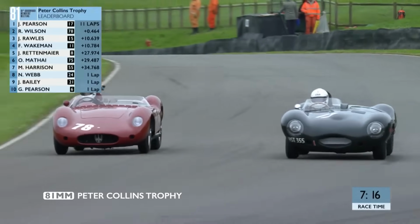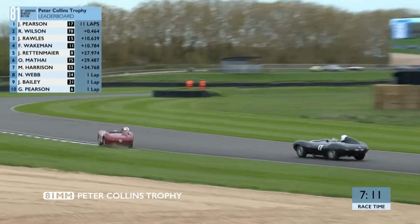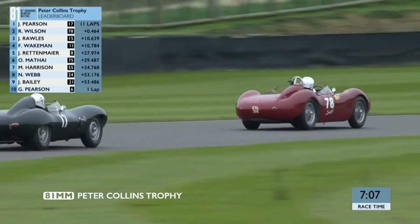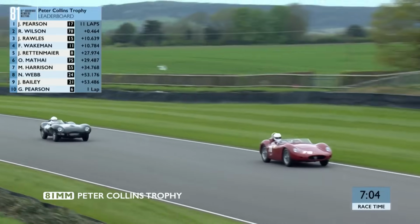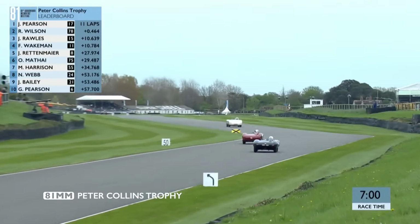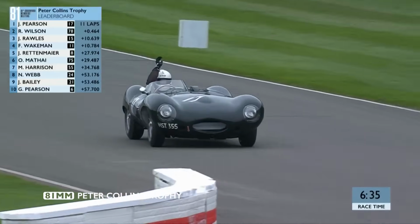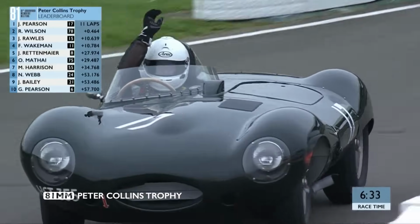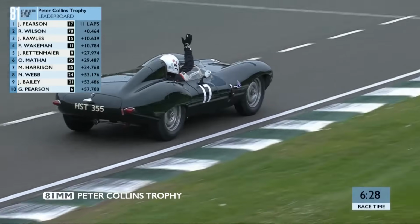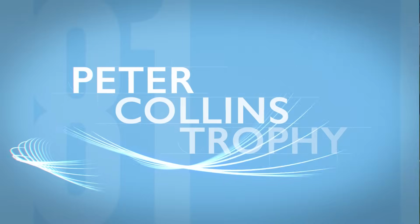And still the battle for the lead rages on down the inside. Late on the brakes for Wilson in the Maserati. He gets the move done, but did he get on the grass? He does. The rear end steps out. He holds it together, and somehow Richard Wilson, my word, what a move that was, gets the Maserati back in front of the Jag. He's slow, he's slow, he's slow. He's got his hand up in the air for Pearson. He's got an issue. Is he going to peel into the pits at the end of this lap? He comes out of the chicane. What's gone wrong for the Jaguar D-Type?